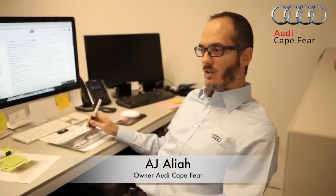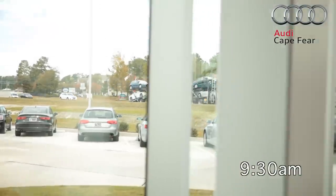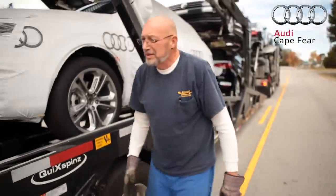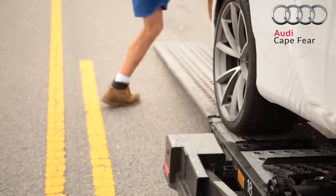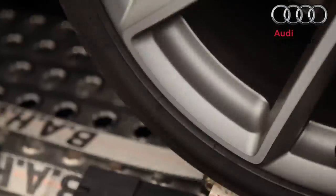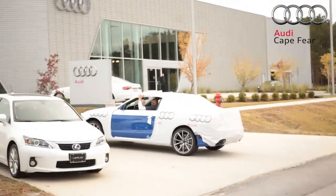Well, we're scheduled to have an RS5 coming in today, which is one of the hottest cars that Audi makes. It's scheduled to come in about half an hour, and we wanted to document the vehicle coming off of the truck, getting it ready, taking off all the protective layers on it, and document the entire life of the vehicle from when it was delivered from Audi North America down here to the dealership.